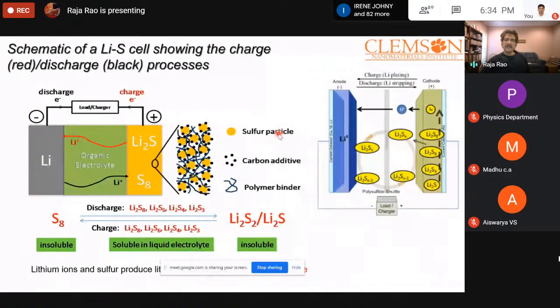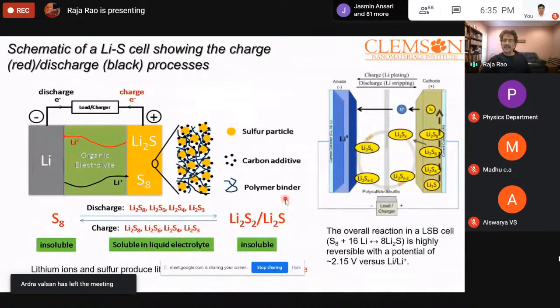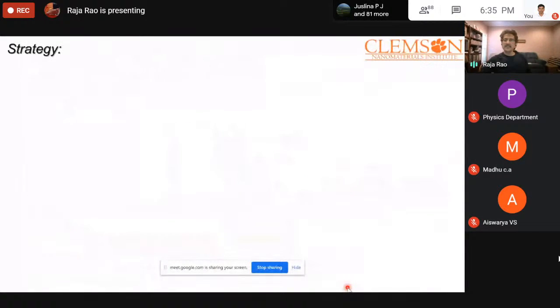That way I don't have to use this guy. All I need is to use some additive and stuff like that. So this is again a detail. Let me skip this. This shows the chemical reaction with sulfur and lithium, basic chemistry. So let's go to the strategies.